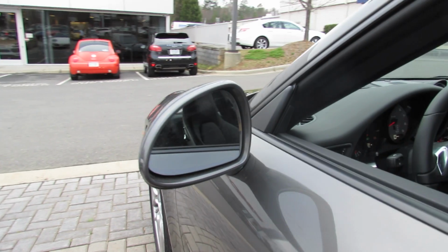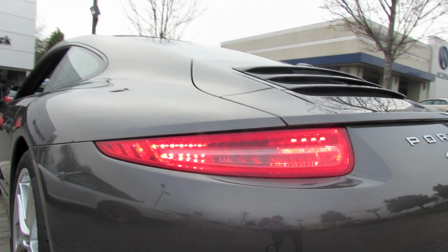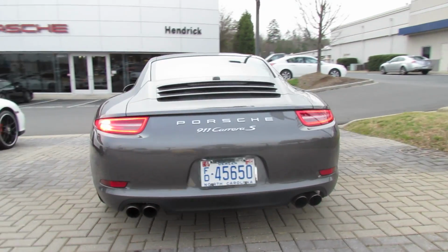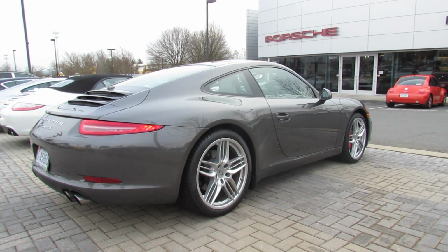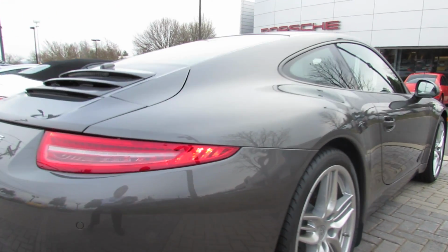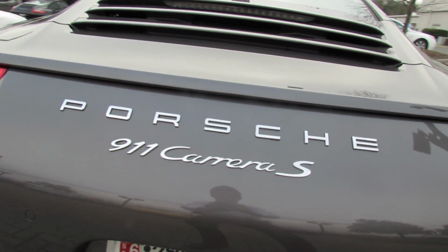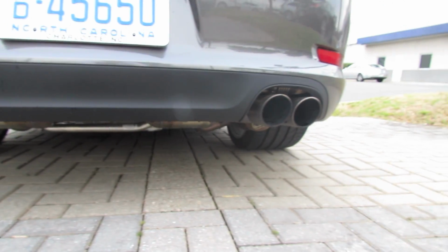heated exterior mirrors. The vehicle also comes with Porsche's active suspension management system as well as stability management system, all working in harmony with the side impact protection system, including 6 airbags for the front, thorax, head, as well as knee. As we pan across the back here, you can see the newly revised and smoothed out rear fascia as well as more angular tail lamps.